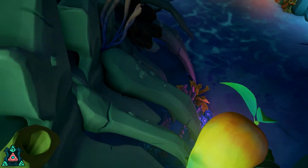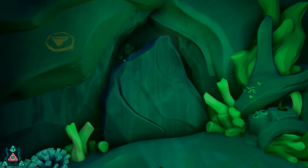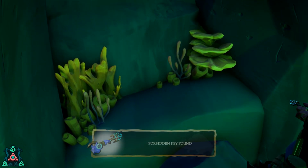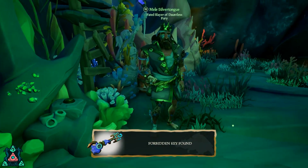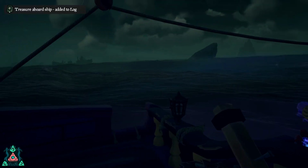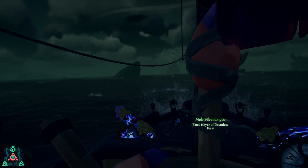Now you're going to take this coin and go back to the door and put it on the pedestal. This will then open the door and give you another scholar's note along with one of the 3 forbidden keys. The keys can be a bit finicky, I've heard, so don't put the key in the chest yet. Just leave it beside the chest for now. Also, don't hand the chest to the mermaid statues, as I've heard that can bug out the voyage.